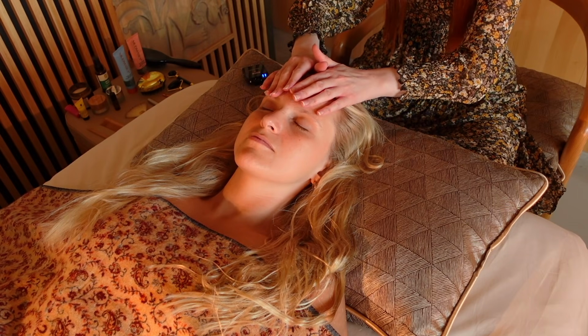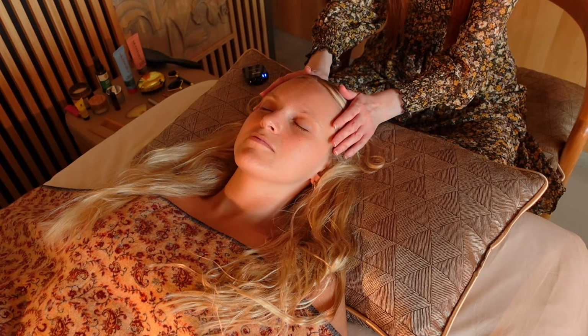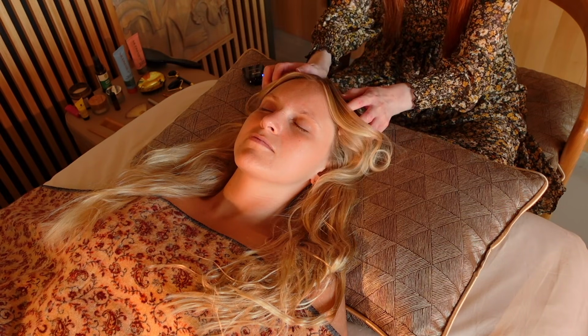So I'm now going to begin the facial for Fern, and I'm going to very gently just remove her hair from her face and her shoulders.